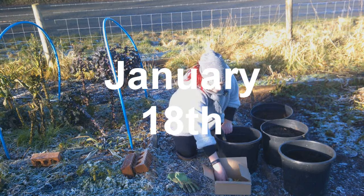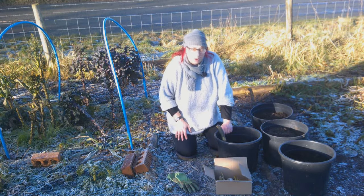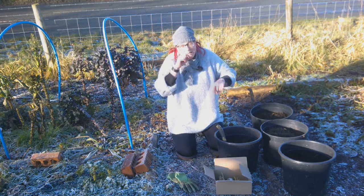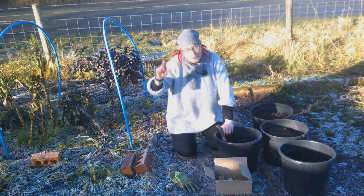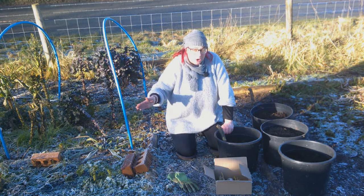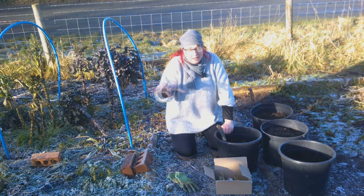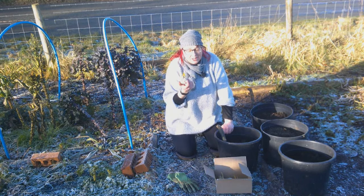It was about time I got this garlic in, and as you can probably see, the ground is frozen all around me, and I haven't finished preparing these beds. So you'll have seen in a video a few videos ago, I started my onion sets in cells in the polytunnel rather than in the ground, which I normally do in the autumn and overwinter them, but it didn't happen for one reason or another. And the garlic is still sitting there.